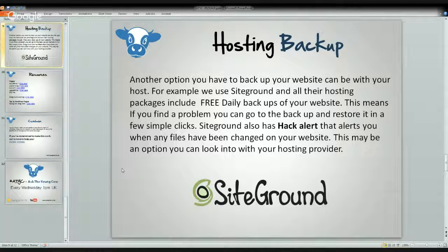So I would suggest it's a good option to go and look into your hosting provider to see if this is something that they provide for you as well. And I know the best thing with SiteGround is that they've got a very good support center, so they can either do it for you or obviously help you and guide you to do it yourself. Yeah, so the live chat's really good.